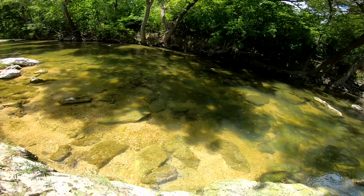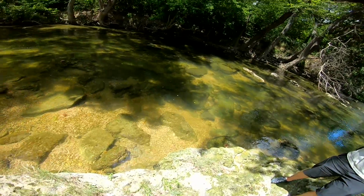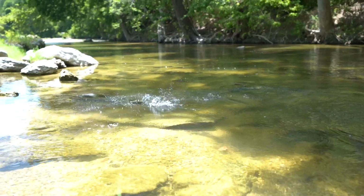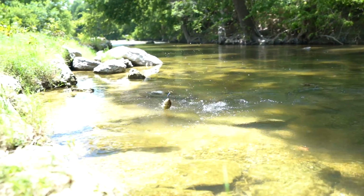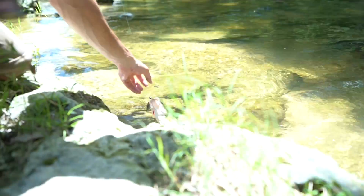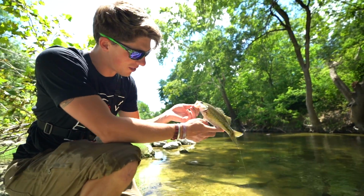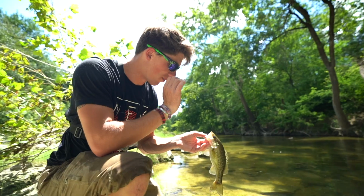There's another one. Oh wow, this is a little bit better one, dude. This is a little bit better. Okay, yep, that's a pretty good one. Another spot. Dude, that's a pretty decent one for this creek. Wow. Soon after my little one, I got this even better one. Like I said, we're working our way up. This is good.